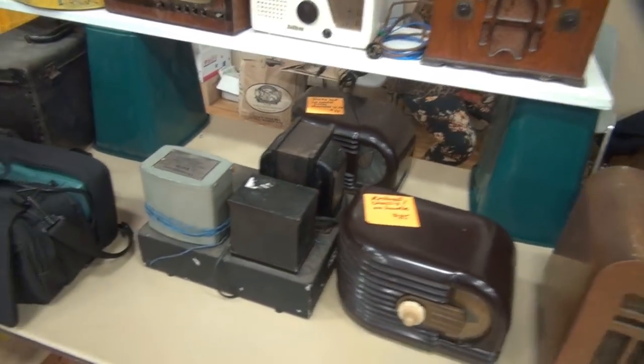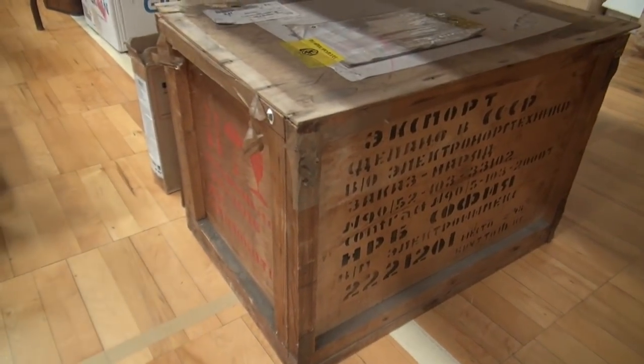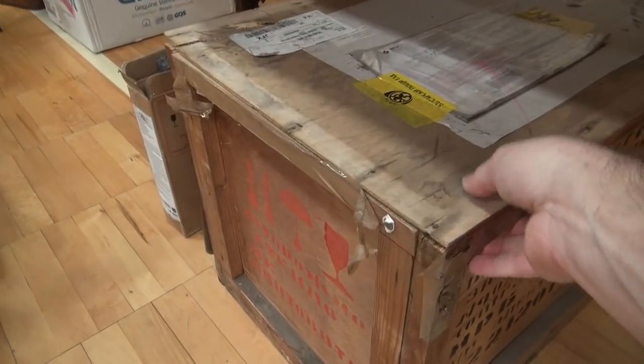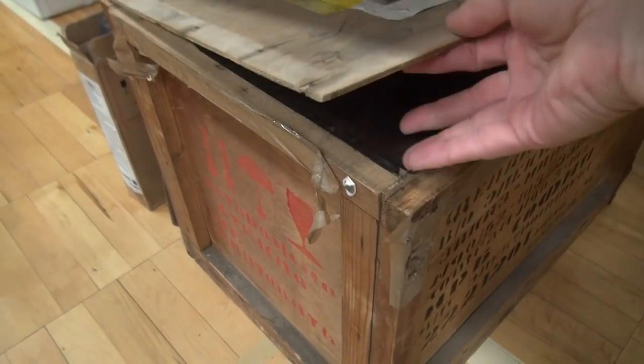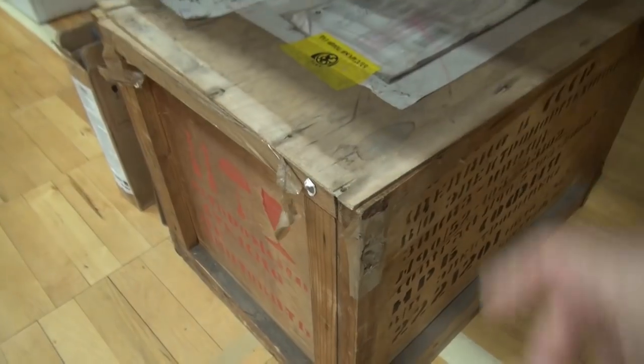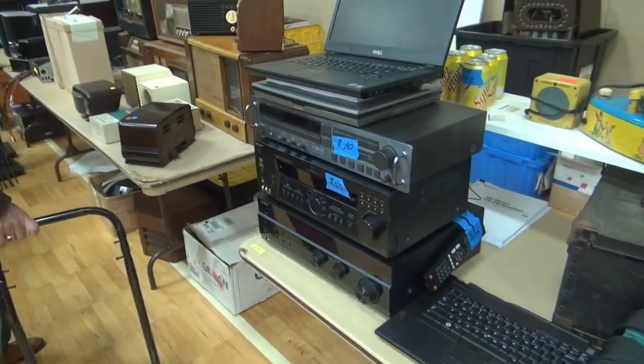Some more goodies. Now down here, we got a crate. I wonder what's in that crate. Not anything I can find right now. It's old Pandora's box. Whatever it is, they got it. I better not get in there. It might pull me in. Yeah, eat you.